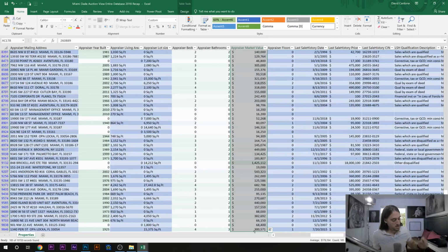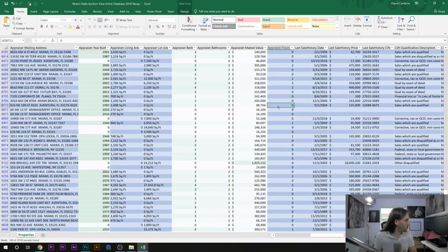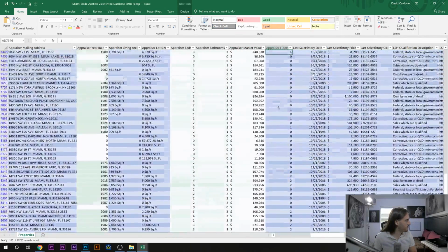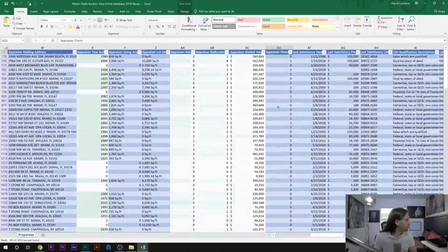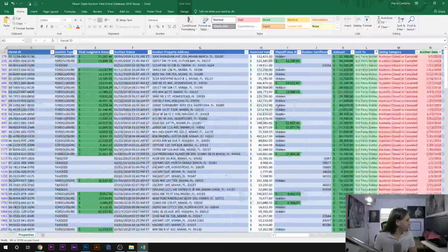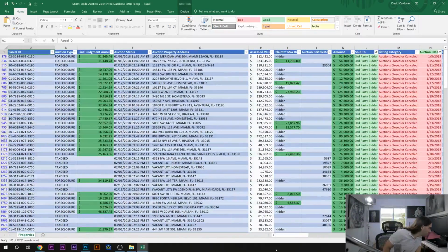So some of these properties are going to sell, they're going to rent. There's a lot of things that can happen. But this is just one county. This is just 1 year at the foreclosure auction. And you can see how much data is involved. So this is now all being produced by our own proprietary software.